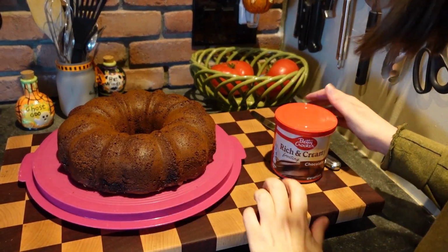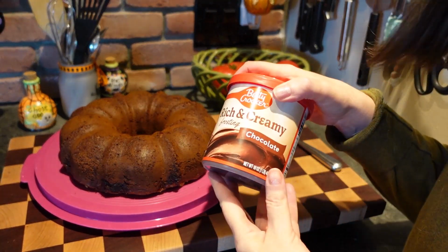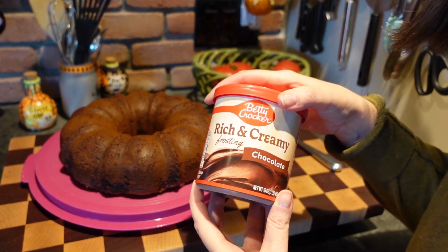Time to frost the cake. It's nice and cool. I'm ready to frost.